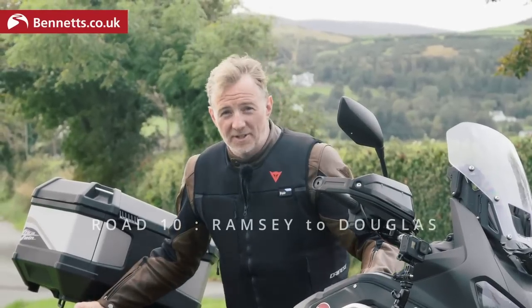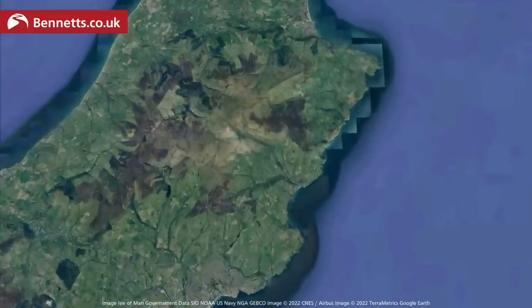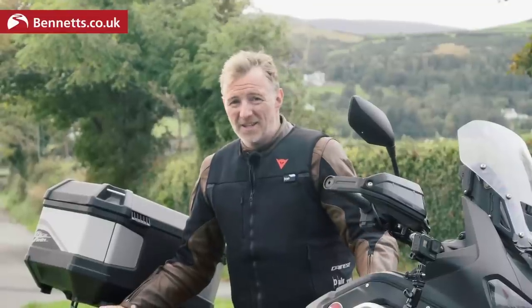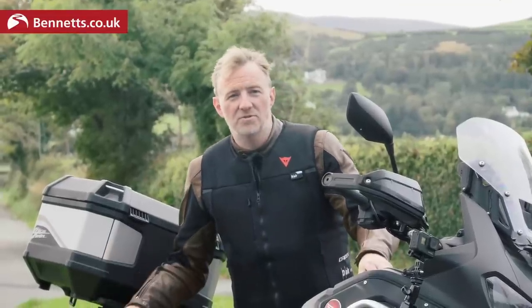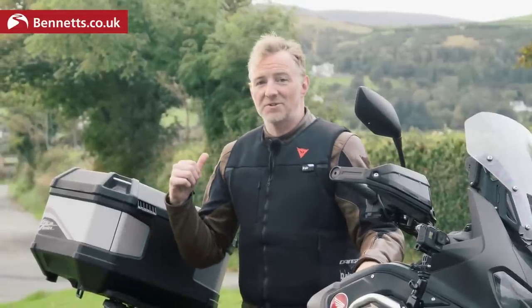So our final road is the longest at 20 miles. It links the two main towns here on the island, Ramsey, and back down into the capital of Douglas. It follows the east coast, often known as the Coast Road. It's often used, especially during the TT, when the mountain road is closed.